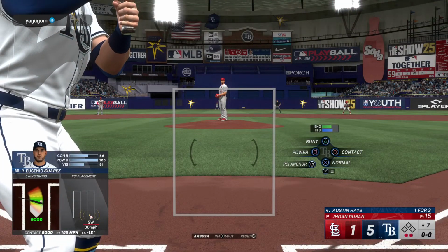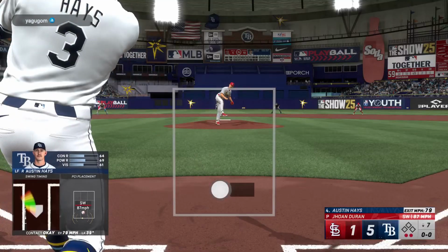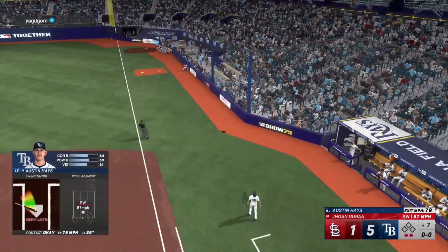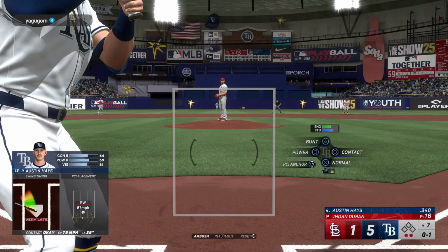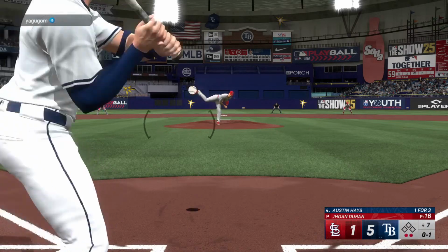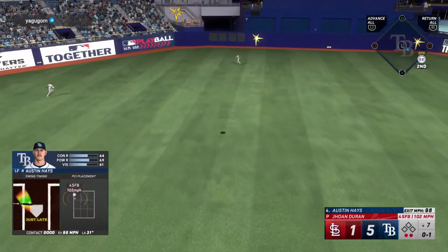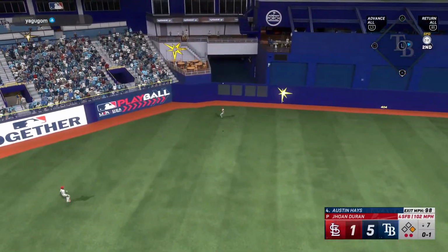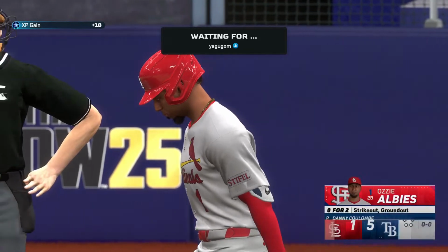At the plate now for the Rays is the DH, Austin Hayes. And there's a foul ball. Rafaela makes his way towards it. He's there. He's got it. That is the inning. Back now in Tampa Bay.